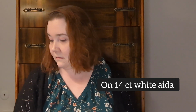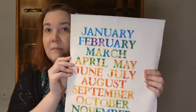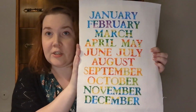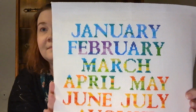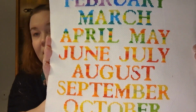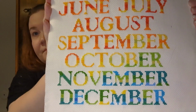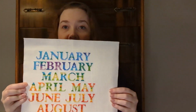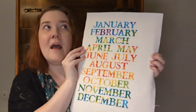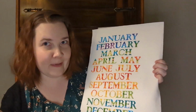Then on January 16th of 2021, I started Temperature Typography by Stitch and Mommy. Finished January 1st, 2022. And you'll notice with this one that it's not centered. So this is what happened.